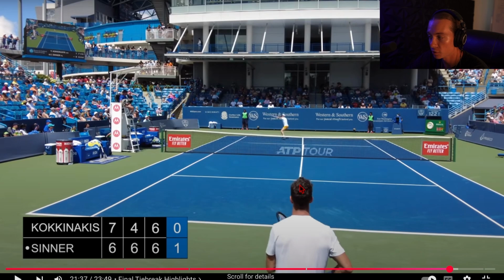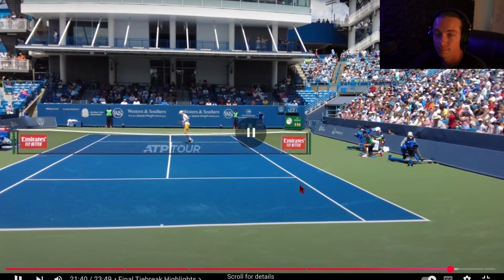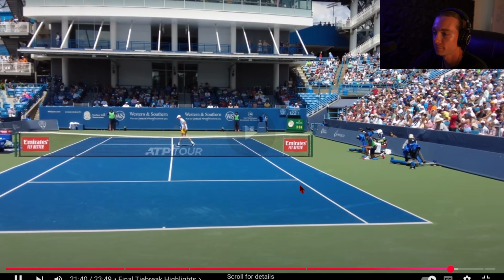Can I hit a winner cross court? He probably can totally hit a winner cross court here. But if you're not 100% sure about that and you have any doubt, go down the line. In tiebreakers, if in doubt, go down the line on approach shots. So the default would be down the line. But if you're Sinner, you're good enough, you can go cross for a winner. And that's what he did.